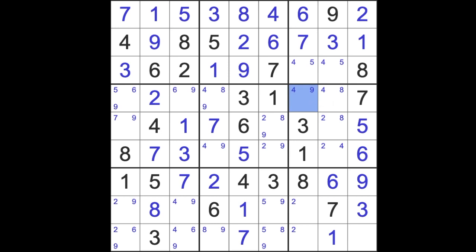This is the only 9 available now, so that's our 9, and this will have to be a 6 here. We've got 6 and 9, so this will be a 5. We've got 7, so this is a 9. This won't be a 9 any longer. Neither will this square here.